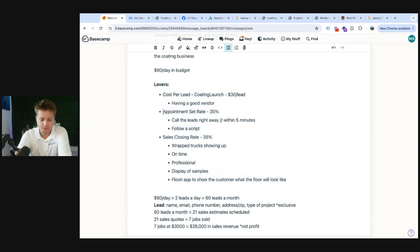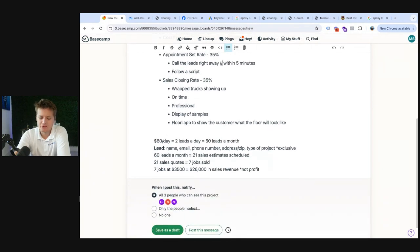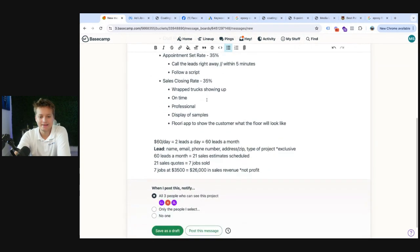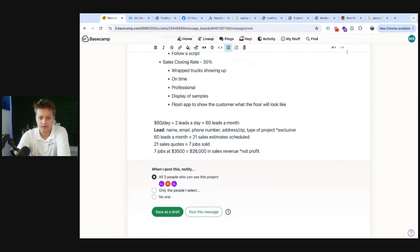Okay. Cost per lead, appointment set rate, and sales closing rate. And it's very universal across different businesses. So if you're a painting business listening, or you're a plumbing business or whatever, your conversion rates are going to be pretty similar. Your cost per lead might be a little bit different, but this is what we're looking at in the coating industry.